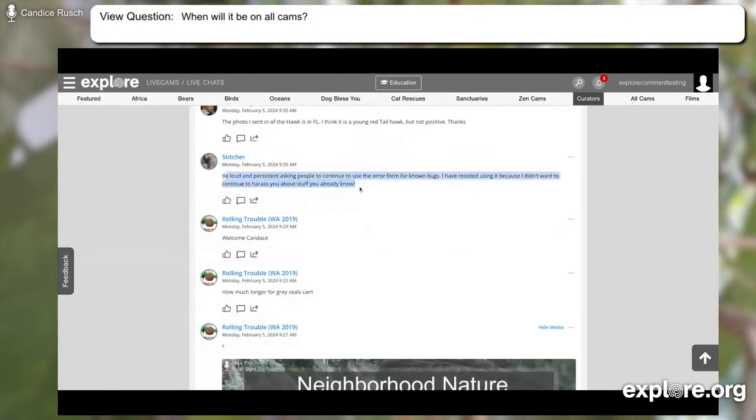Oh, Stitcher, I love that. I have resisted using it before because I didn't want to continue to harass you about stuff you already know. Please continue to harass us about stuff we already know. One really good example about why using the bug form is very critical: the bug that got fixed in the last release, if you were on an Android phone, it would open Word and it would default to the comment setting and it would block a lot of stuff on Explore.